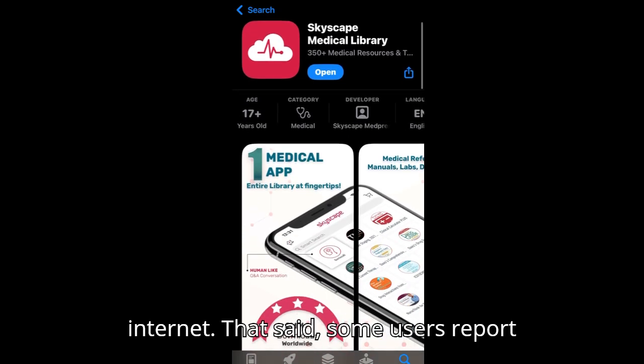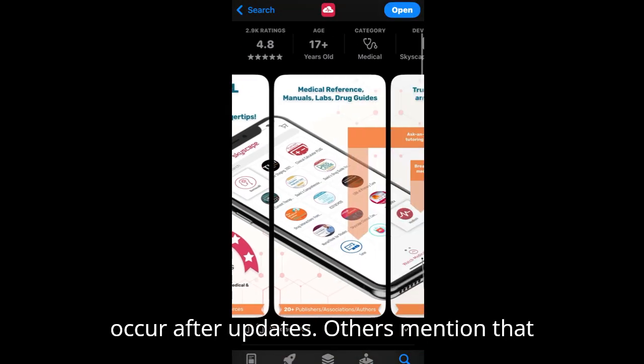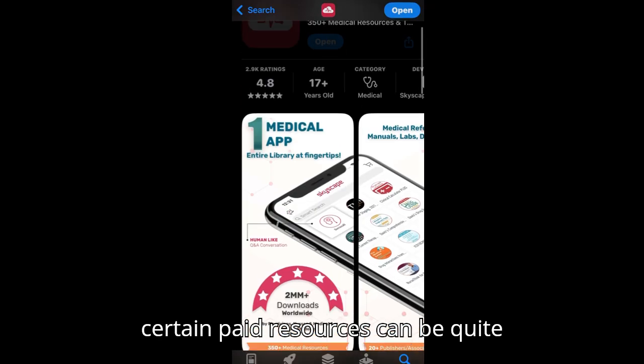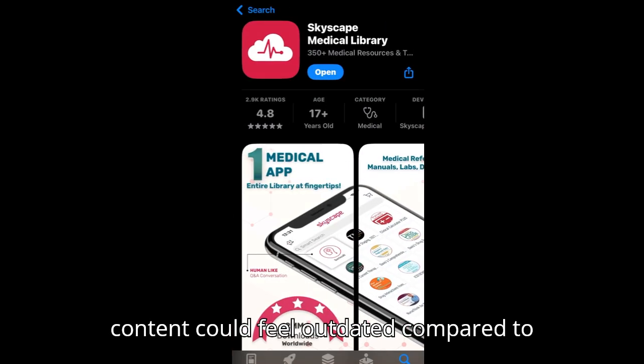That said, some users report that occasional crashes or loading delays occur after updates. Others mention that certain paid resources can be quite expensive, and navigating through some content could feel outdated compared to modern app standards.